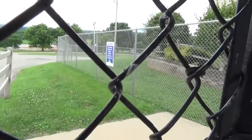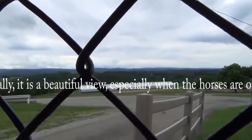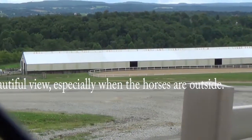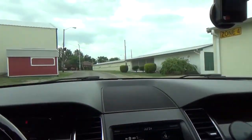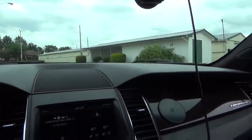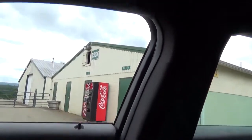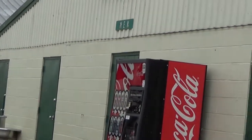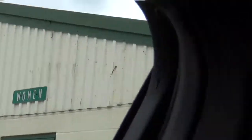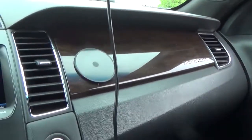Show you what it's like out here. Not much to see. More horse things over there. Horse stables. Driving down the main, what I call a main street. Right there is a set of the bathrooms. Women, men, it's called restrooms, I think it says up there. That's one set of bathrooms.